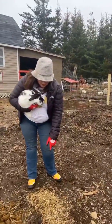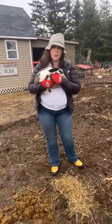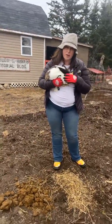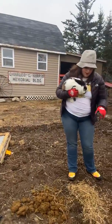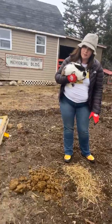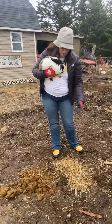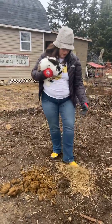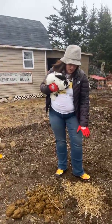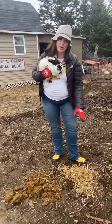We have rabbit poop though, and sheep manure. Manure is just another word for poop. We've got sheep manure as well as rabbit manure that can go in the garden right away, because it doesn't have as much nitrogen. They process their food differently. They're ruminants. We actually have sheep that are ruminants, and they can process that a little differently. So it doesn't have the nitrogen in it, so it can break down. It can go right in your garden.